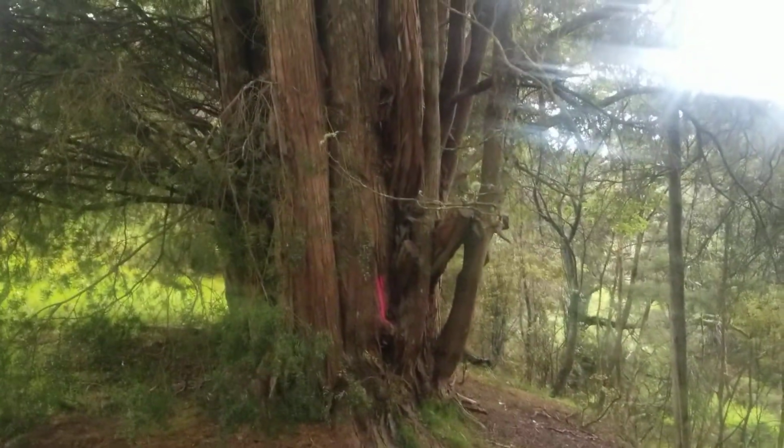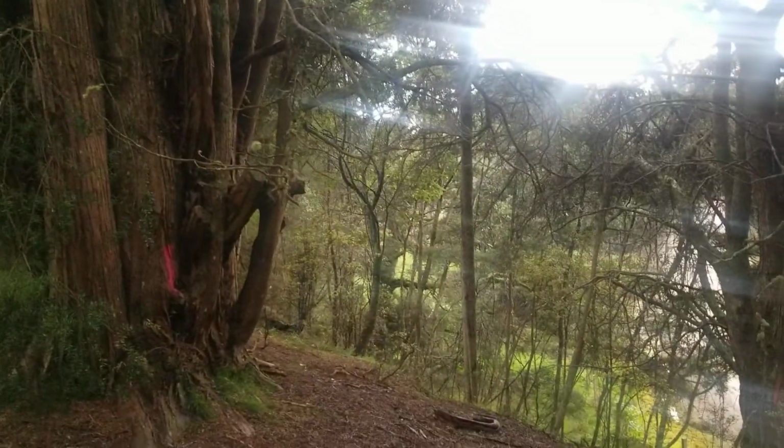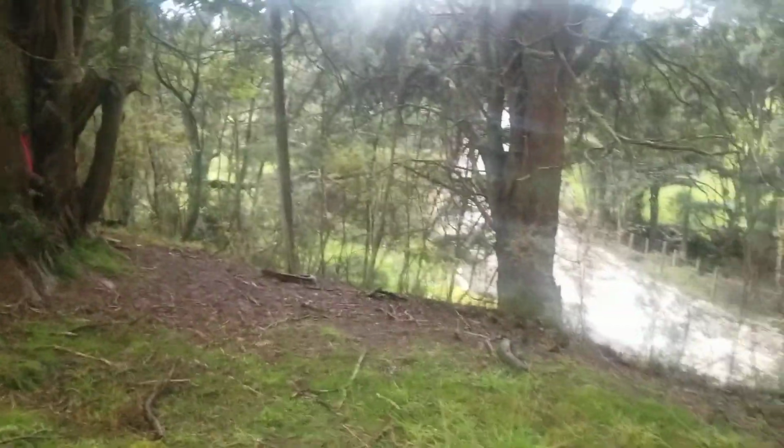How old do you reckon these trees are? That big Totara behind you would be 200, maybe 250 years old. Yep. A lot of these Kahikateas would be 80 to 90 years old. Yep. So what do you reckon the remedial step is? What's the best case scenario for these trees?